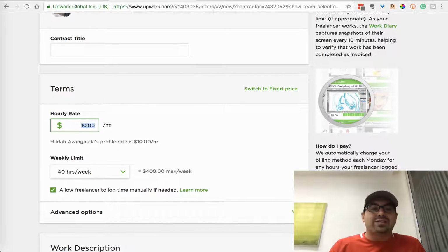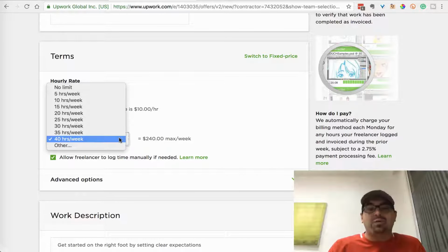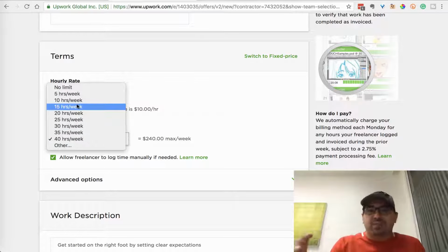Now, the next thing you're going to select is how many hours a week you want them to work. Do you want no limit, or other, or how many hours a week? In my recommendation, I would start someone small, anywhere between 5 and 10 hours a week. That way you can see how they work with your company and with you and your style, and then you can scale it up from there.